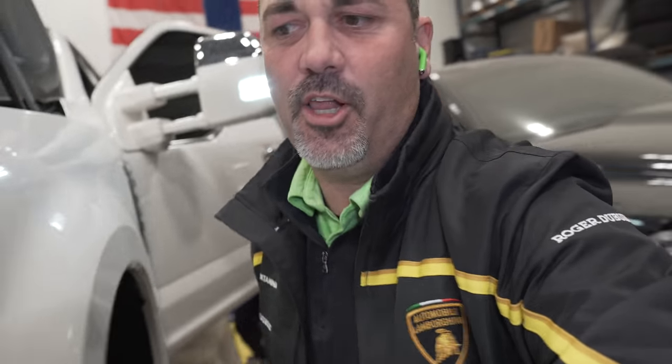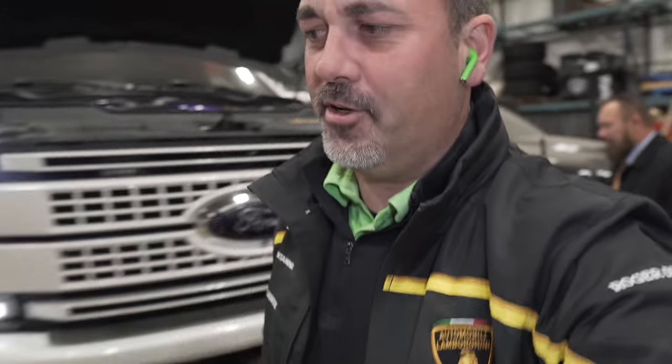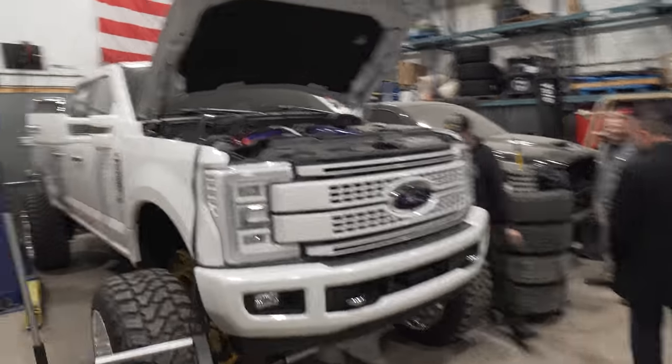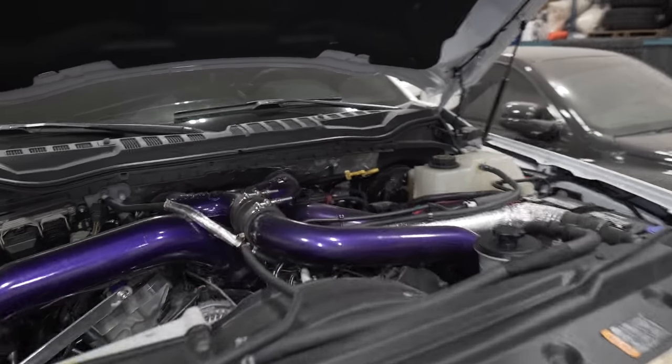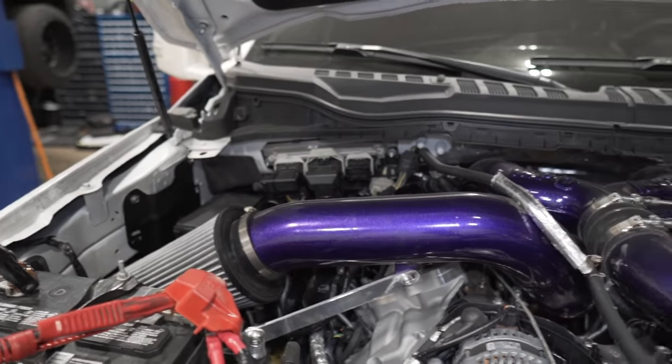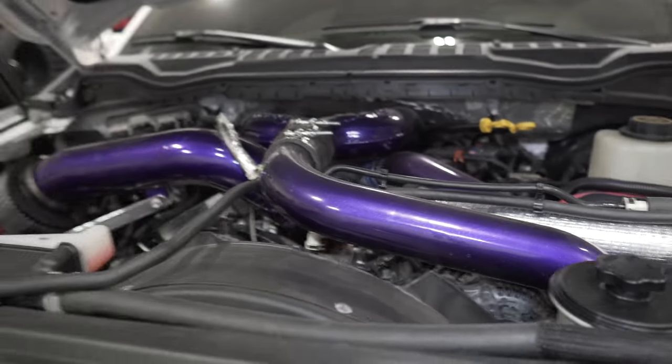They're gonna do us a solid and actually start it. Actually, they're getting ready. We'll see what happens here. Dude, this thing is wicked. Look at that engine too. Oh my God, is that twin turboed? No, it's just got a big single. I love twin turbos. This truck has no bolt unturned.